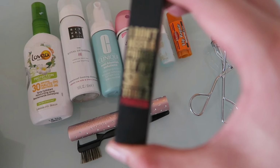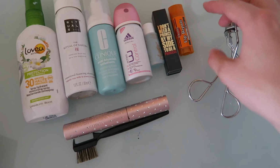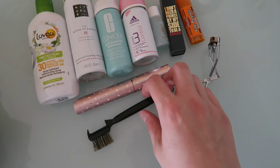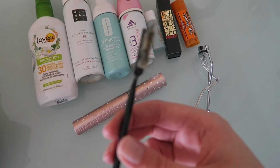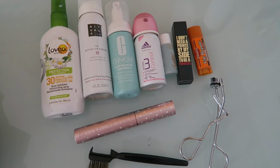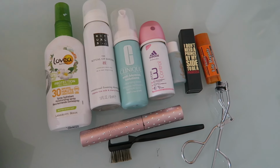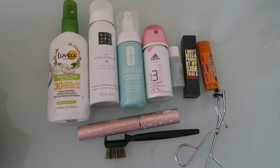This perfume tester thing, perfect size for traveling as well. Lip balm, eyelash curler, eyebrow brush and mascara, and also I will take my face cream as well, but I still need it before the trip, so I'm only gonna pack these ones now.